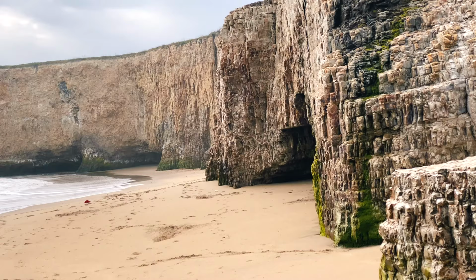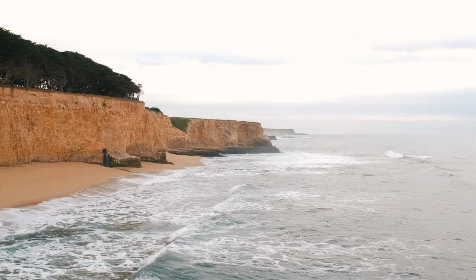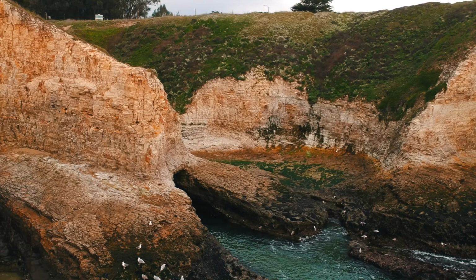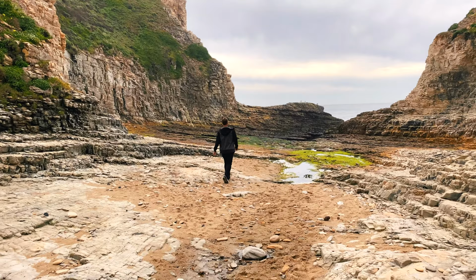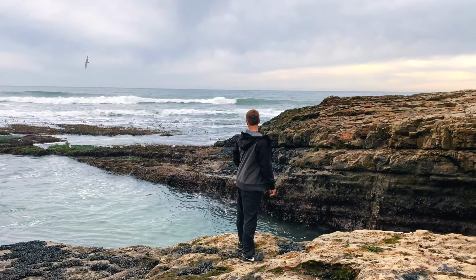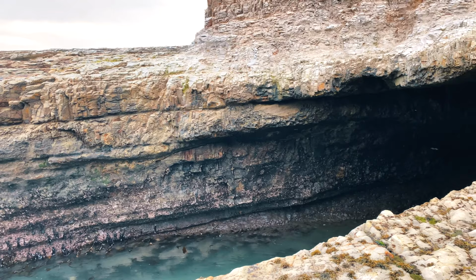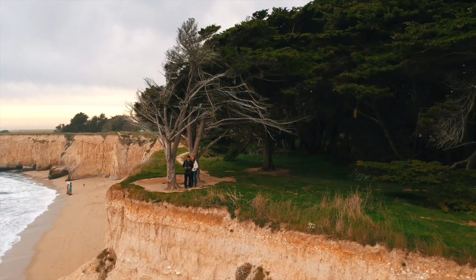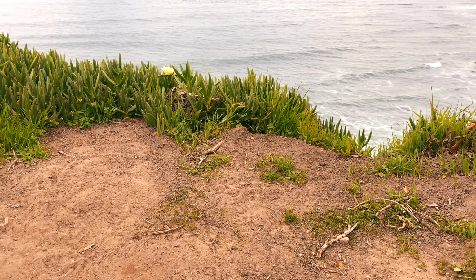Davenport also has a nice little beach with beautiful cliffs. A couple of hundred meters north, there's the remains of the former Davenport Pier that was destroyed in a storm a long time ago.